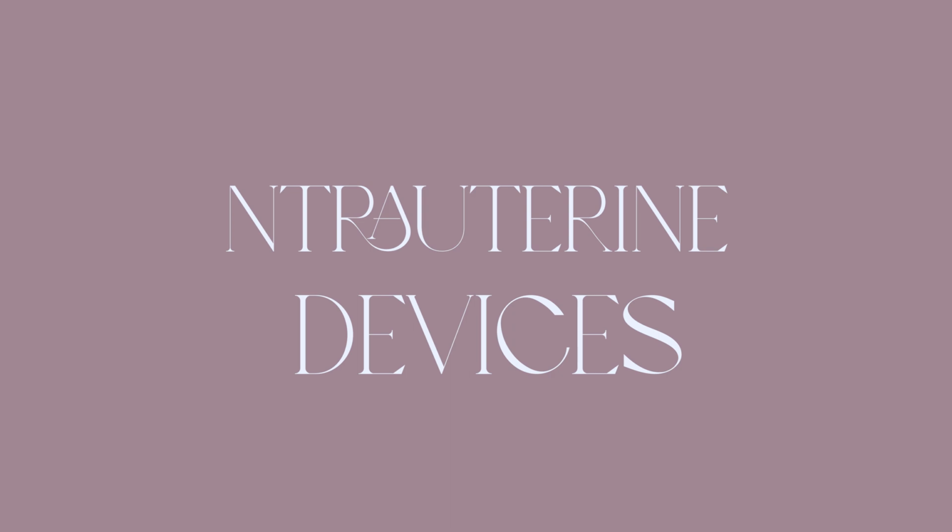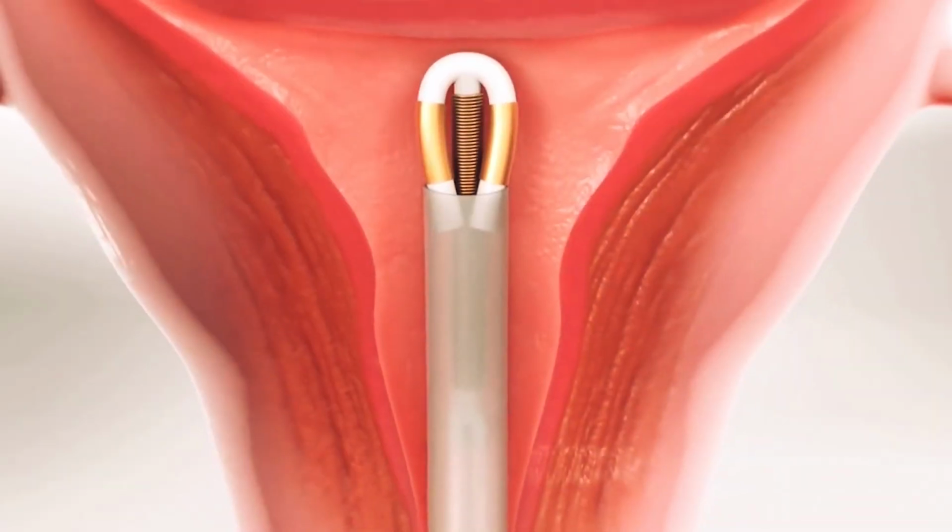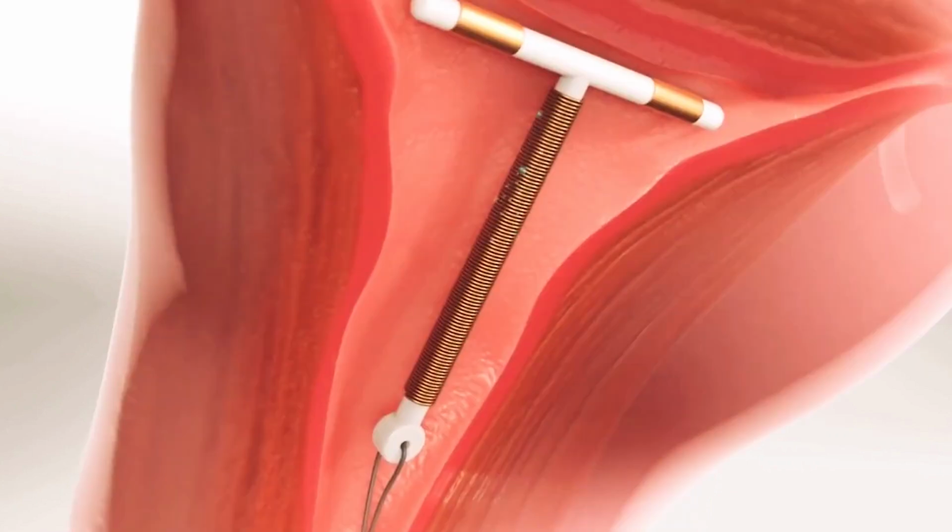Let's talk about IUDs, or intrauterine devices. The copper IUD is like a toxic party for sperm and eggs, releasing copper ions and preventing fertilization. It is super effective with less than a 1% typical failure rate. But hold up, if you have any pelvic inflammation, certain cancers, or a wacky uterus shape, it's a no-go.